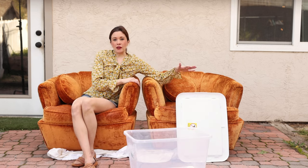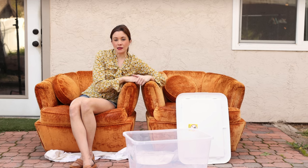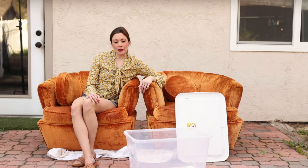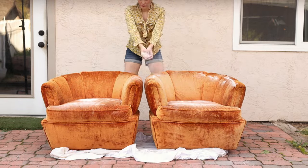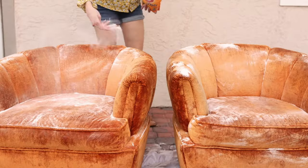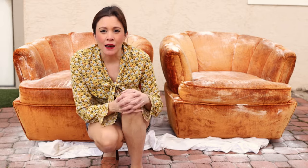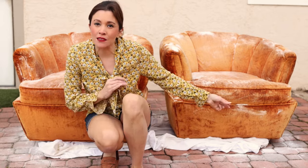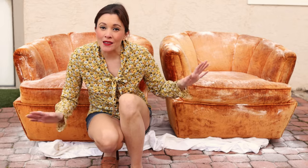Now it's time to throw baking soda all over both of these. Admittedly, I am a little scared of this step, but it seems like the pillows are okay. Really, the only option is we get this smell out. So baking soda it is. Okay, there it is. They are covered with baking soda. And I think I'm going to leave it maybe even overnight because I don't think it's going to hurt it to leave it longer. We'll have to come back again a different day and do the smell test.